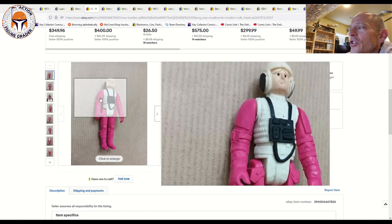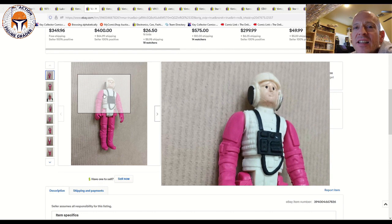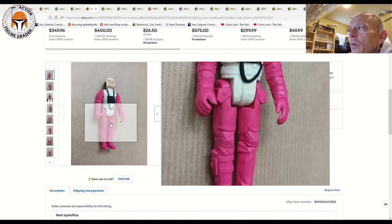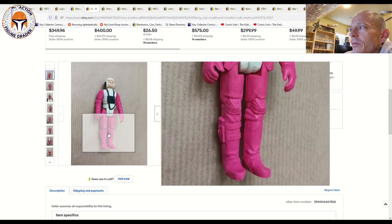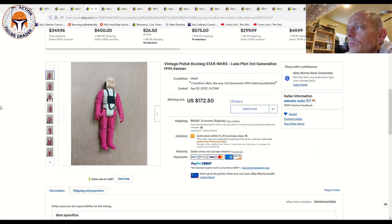Again, it's a 3rd generation, which came out in like the mid 1990s, so it's a little bit easier to find these in mint condition, just because they were produced after the heyday of Star Wars, and a lot of those were unplayed with condition. So that one sold for $172.50.